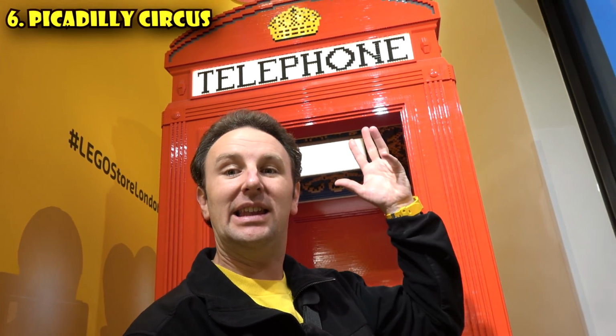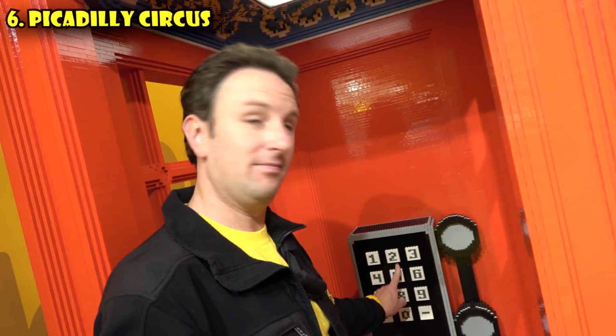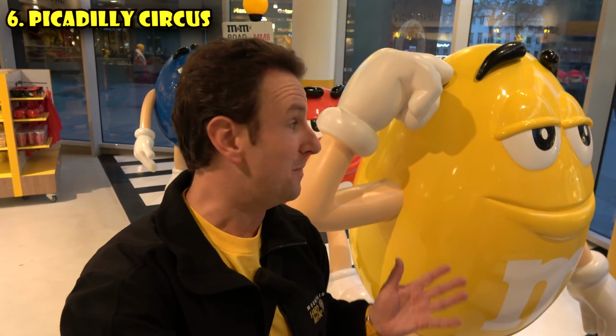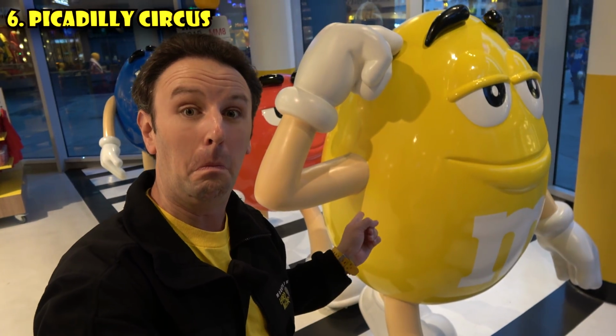Inside, they've even got a Lego Big Ben and a Lego London telephone booth. And it's even got a telephone inside. Buttons don't do anything though. Would anybody like to take a guess which my favorite M&M is? And right between the 2 stores, if you're here on the hour, you can hear the musical bell, which has a little show of these characters going around.